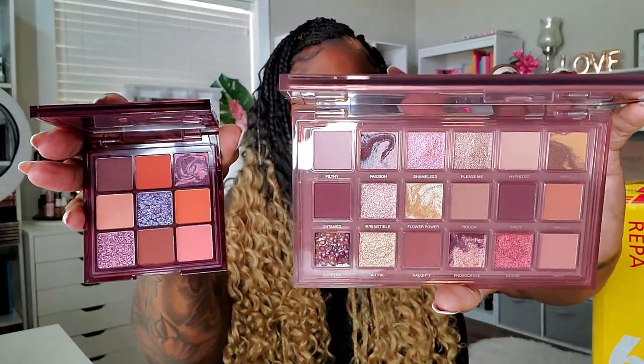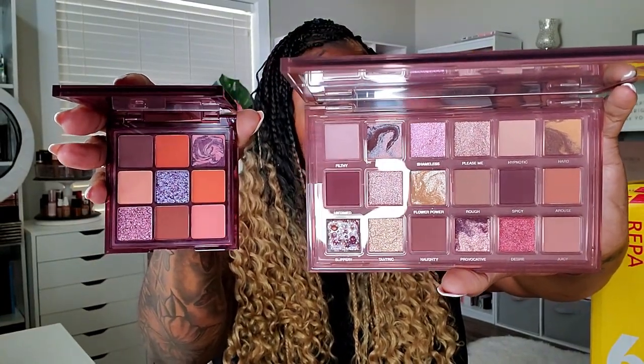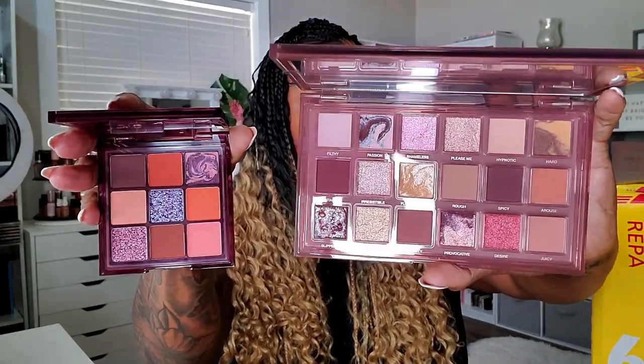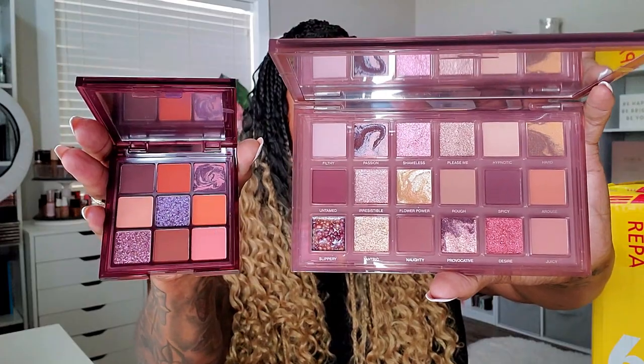But maybe it's just the packaging that was really giving me the same type of vibe. I'm sure there's a few shades in there that are similar, but I almost didn't buy it because I have this. But just looking at them side by side, I'm glad I did get it because it is very different. It's way more colorful.